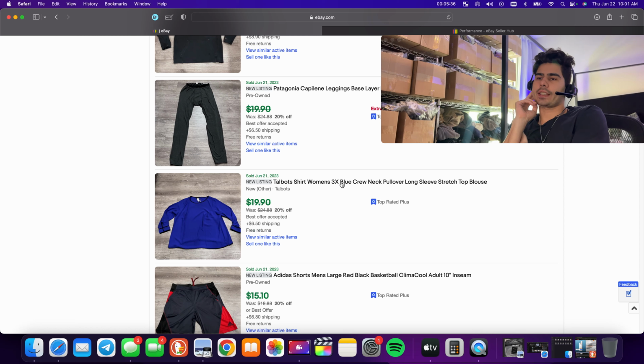I would really look at the sell-through rate with any women's dress or blouse shirt like this. Anything that's plus size, I would look into because they sell really fast for really good money. So this Talbots shirt, it's just a long sleeve crew neck. It's a 3X plus size.